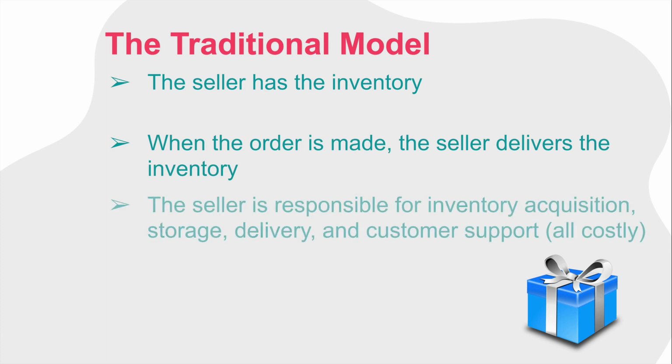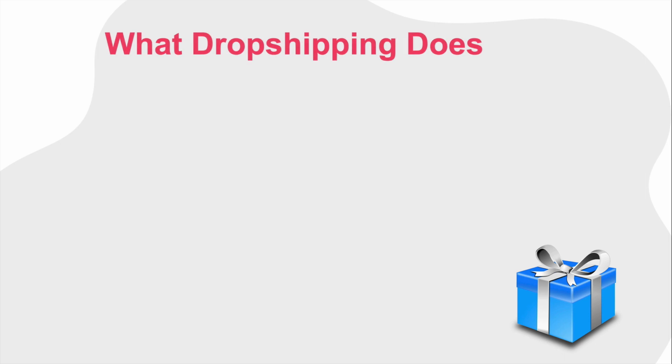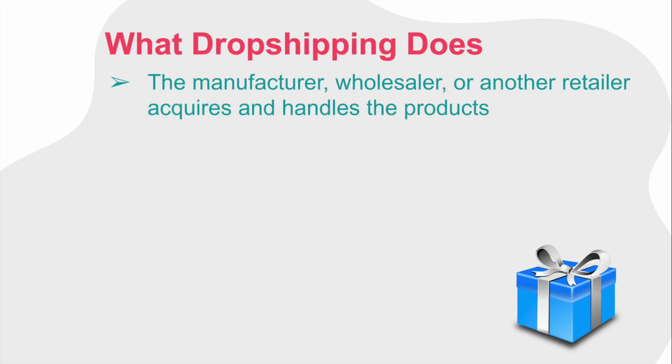And you as the seller, you're responsible for acquiring the inventory, storing the inventory, delivering the inventory, and customer support, all of that. This is all very, very costly, very time consuming. To scale, you have to hire a number of staff. It's very challenging. And this is where dropshipping is great, because in dropshipping, the manufacturer or the wholesaler or another retailer acquires and handles the products.